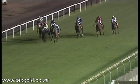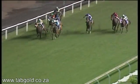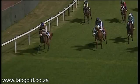And on the outside, Inspector Casey comes to Last Eclipse. These are the two, Inspector Casey and Last Eclipse. Zurchis trying to get away over the last 100, but Inspector Casey comes well. And yes, Argyle Bay absolutely flying with Zurchis. Argyle Bay got up on the line. Maybe Zurchis second. Close for third, Inspector Casey or Last Eclipse.